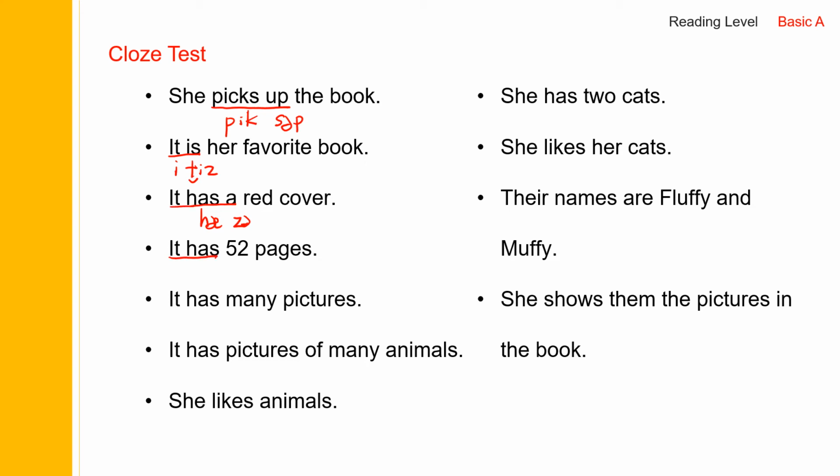Okay, let's read this part. It has, and the H is silent. It has a red cover. It has 52 pages. So this one, two syllables, pages. It has many pictures. It has pictures of. Pictures of.